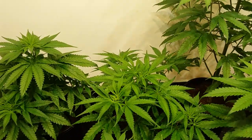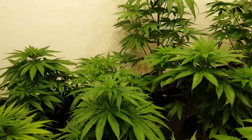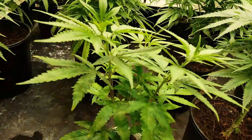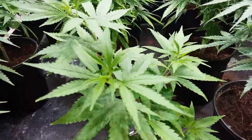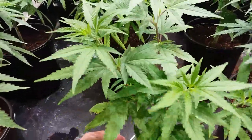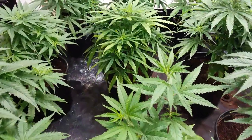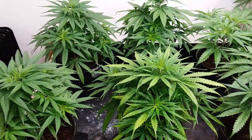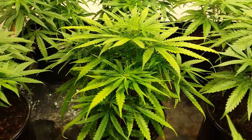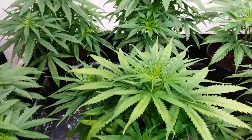A lot shorter plants, looking pretty decent, pretty bushy. And yep, right here we have 1 chocolate skunk cutting. Rooted out pretty quick in the new coir, which is awesome. And now we're moving on to I guess the F2s of the Z1 here. We have 1 that has some issues, and I'll get back to that one in a second.